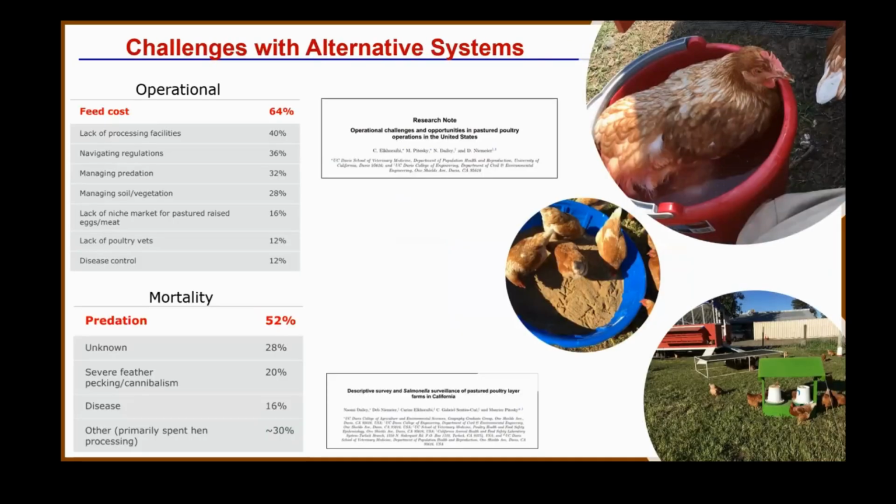I did want to point out, we have looked at these alternative systems for a good decade or so now, doing surveys and things like that. And there are a lot of challenges with these systems. This is a paper on the top here that's probably a good 10 years old, and the same challenges exist. Feed costs are challenging for various reasons, in part because these farms are smaller, and it's hard to get any economy of scale. So feed conversion ratio is not the only challenge. The other challenge is your feed costs are going to be more expensive than the conventional competition.